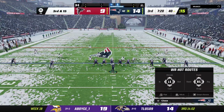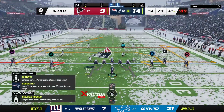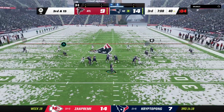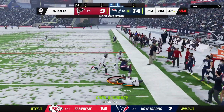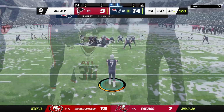And it looks like we've got a dime set here defensively. 6 DBs in the game. Back to throw. Drew. Short one here, complete to the tight end. And he gets this to the 48, but no further. Well short of the line to gain.